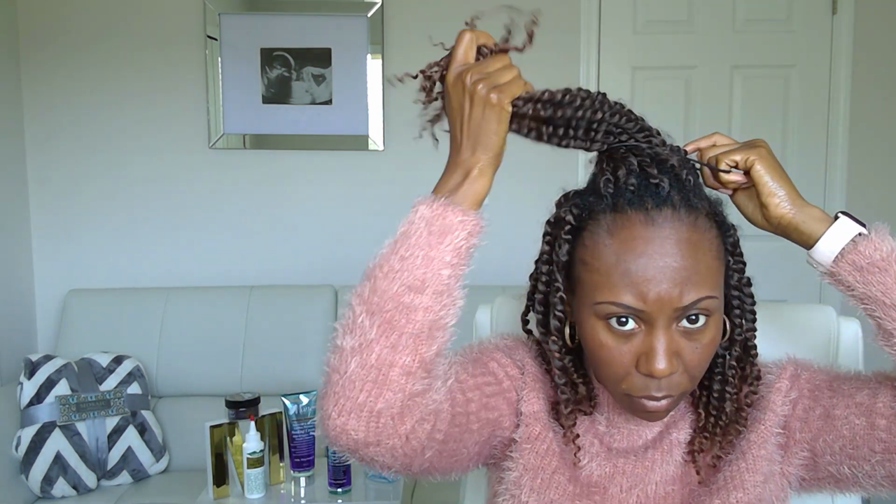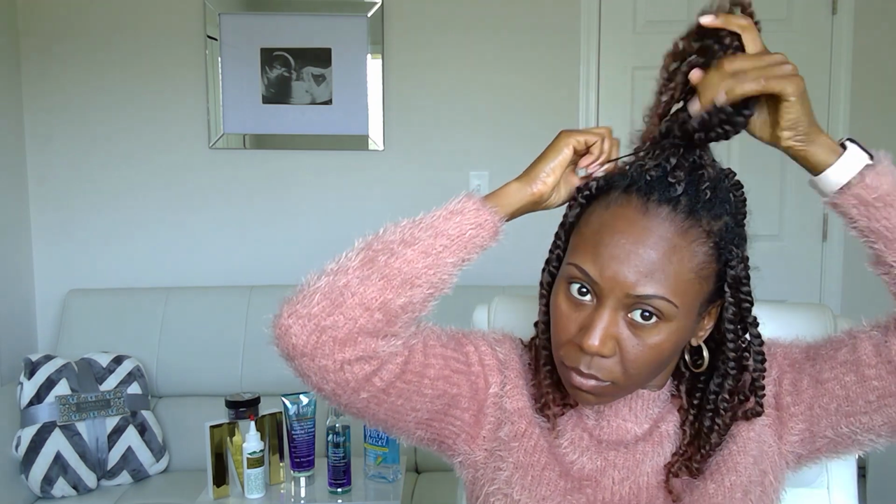And here we go. Eventually decided to go with the half up, half down. So the reason I went with the half up, half down, because it was easier to camouflage all the new growth. And most importantly, those crazy parts that I had in my hair, because this was my fake the funk hairstyle. So we trying to pretend that this hairstyle came together perfectly.